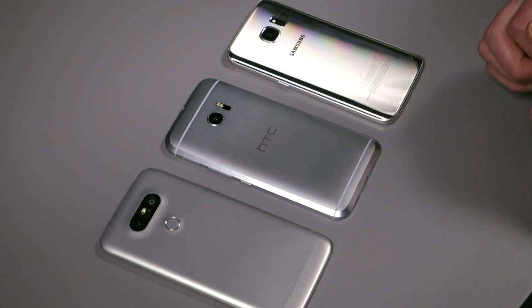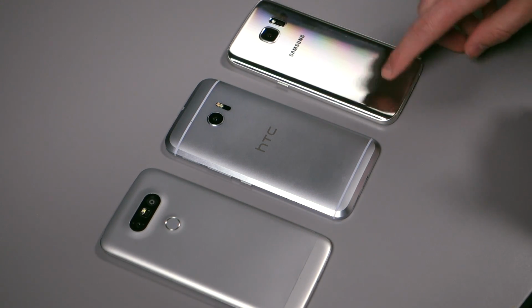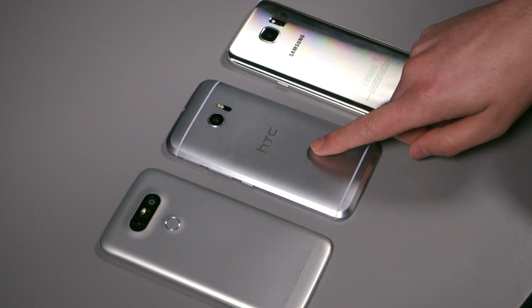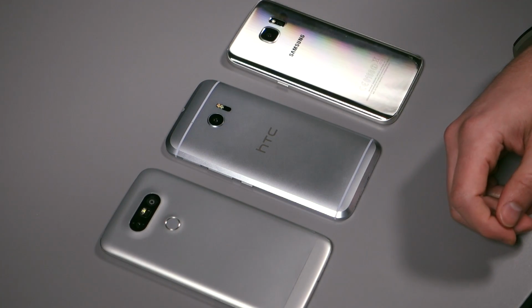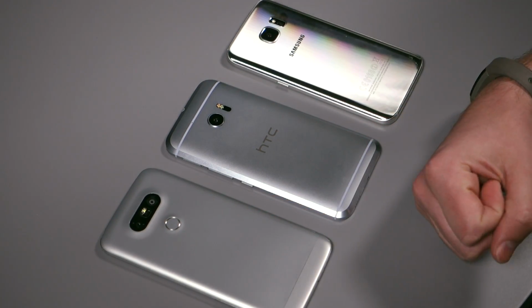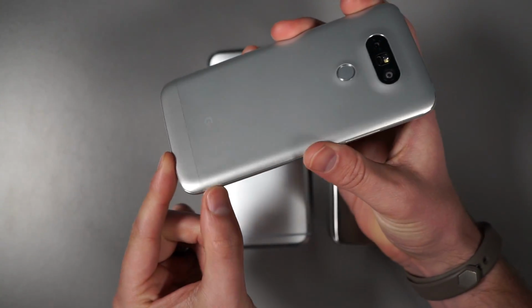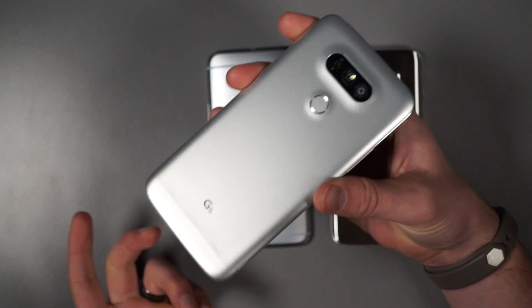Let's see, so what else? Battery. So 3,000 milliamp hour battery here on the S7. That's obviously embedded. You can't remove that. Same thing here, 3,000 milliamp hour embedded battery on the HTC 10. And we have a 2,800 milliamp hour removable battery on the G5. So as you guys know, it's got this bottom module thing going on. Push this button, it'll pop that out, and then you have a removable battery that you can swap.